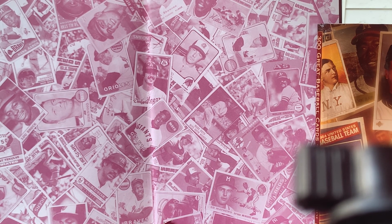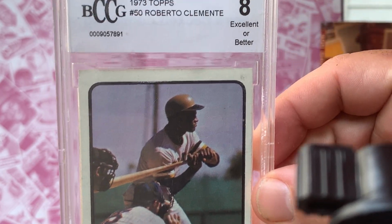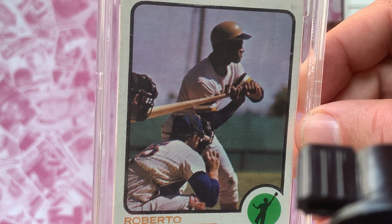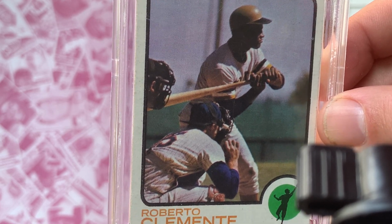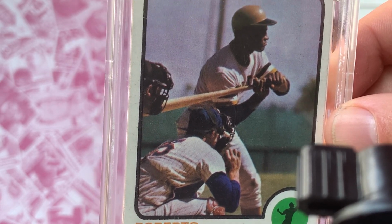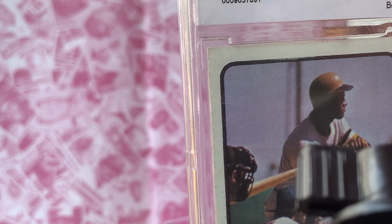Here's an iconic card, the 73 Roberto Clemente, his last card, in a mint 8 and a 9, it really sells for a lot, and the reason being is that at this point, he's already deceased. He died with 3,000 hits on the nose, in that tragic plane accident on a charity mission to Nicaragua. And this card here, the 73 Roberto Clemente, card number 50, sold for $9,285.